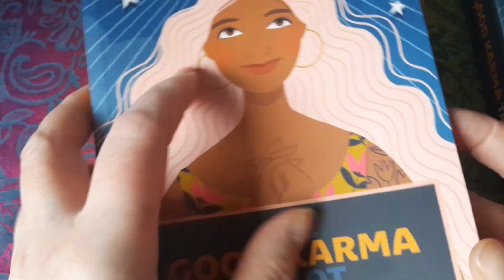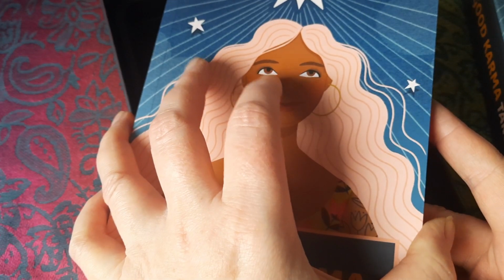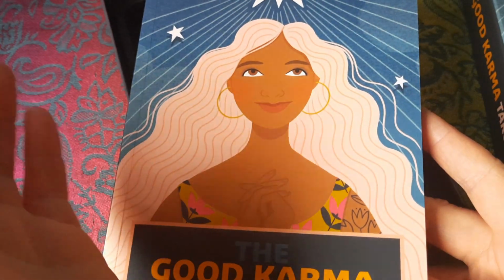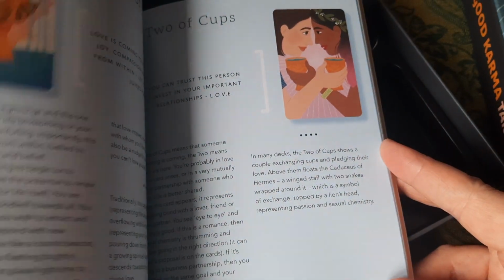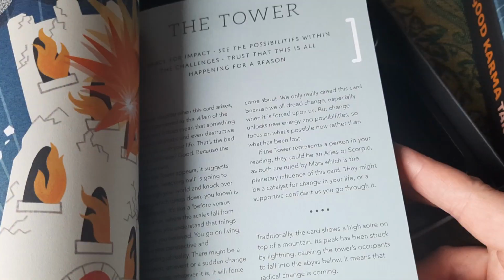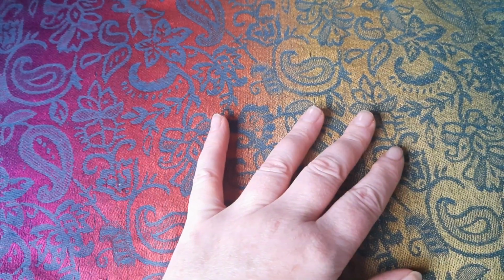So the Good Karma Tarot is another one of those decks that I think is weirdly named, because there's nothing about karma that I can see in the guidebook or the images on the cards. But this is a great beginner deck, I think, especially for a teenage girl. I think that's really the target market of this deck. It is a young deck. It reminds me a little bit of the Believe in Your Own Magic, which is an oracle deck that I traded away.